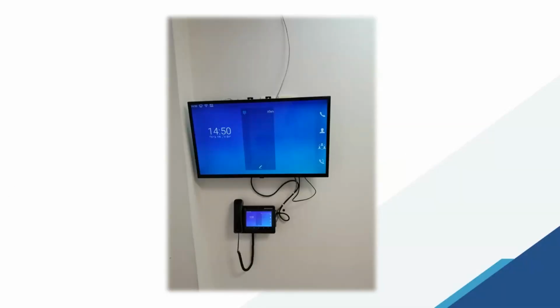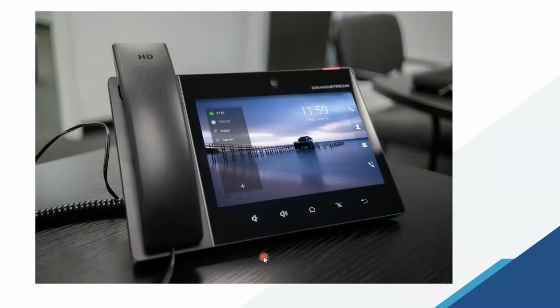If you think the screen of the GXV series is not enough for you, you can extend it using HDMI, so you can see clearly who you are talking with. And next one is this GXV3380. I just want to show you how pristine the new design of this newly released GrandStream device is and how elegant it is. It could be one of your options for remote extensions.